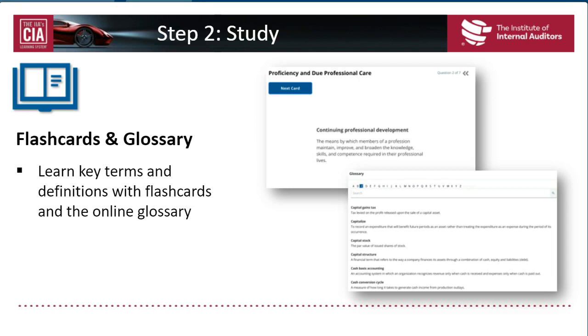And so many of us have probably been exposed to flashcards at some point in our life. Flashcards are just a great way to actually practice whether we understand and we are able to describe the different terminology that comes up in the underlying knowledge for the CIA exam.